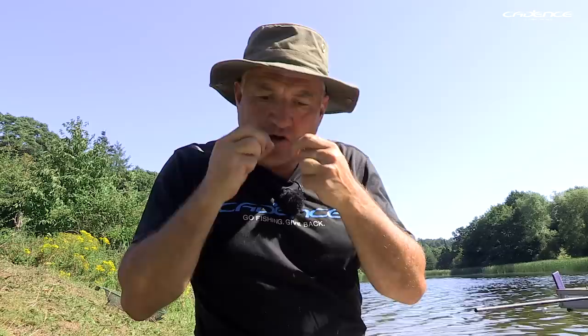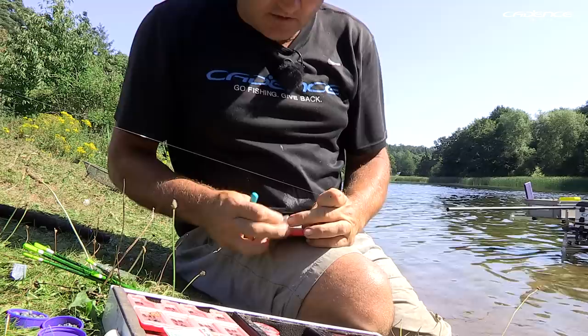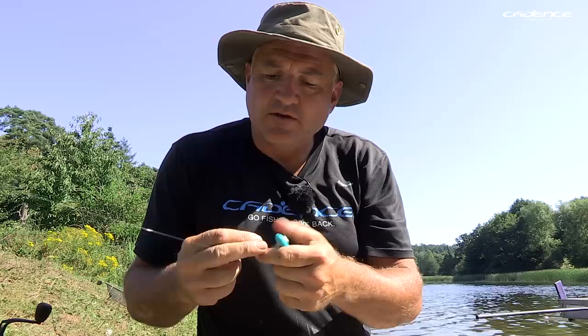I'm going to select my hook and then I'll put them. So these are a Kamasan 3180 and I've been using a size 16. And that's enabled me to fish a variety of baits, so two maggots, three maggots, casters, worm, and also those cubes of meat.